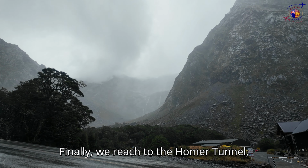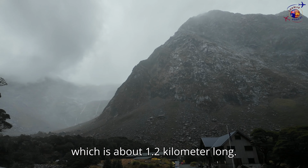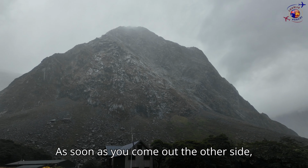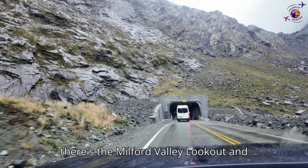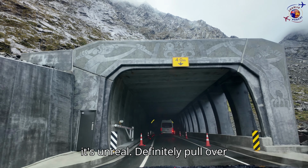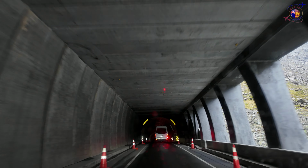Finally, we reached the Homer Tunnel, which is about 1.2 km long. As soon as you come out the other side, there's the Milford Valley Lookout, and it's unreal. Definitely pull over there if you can.